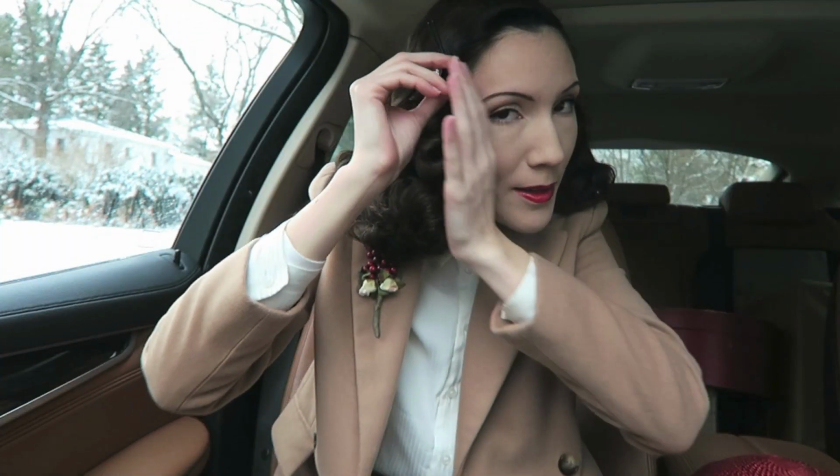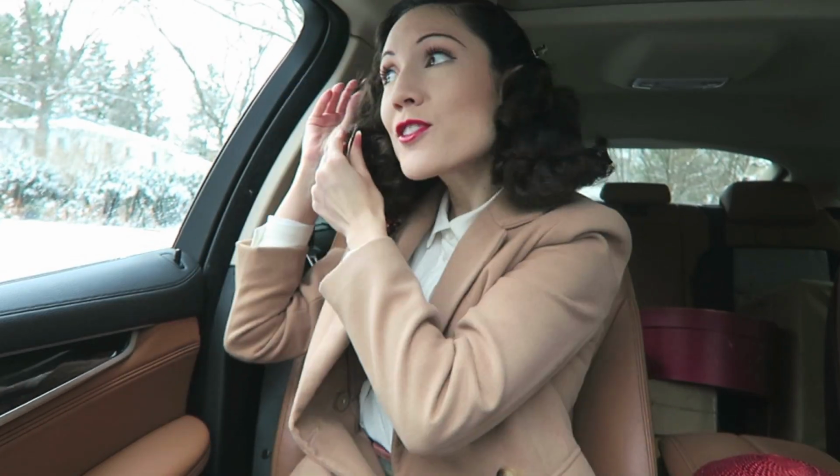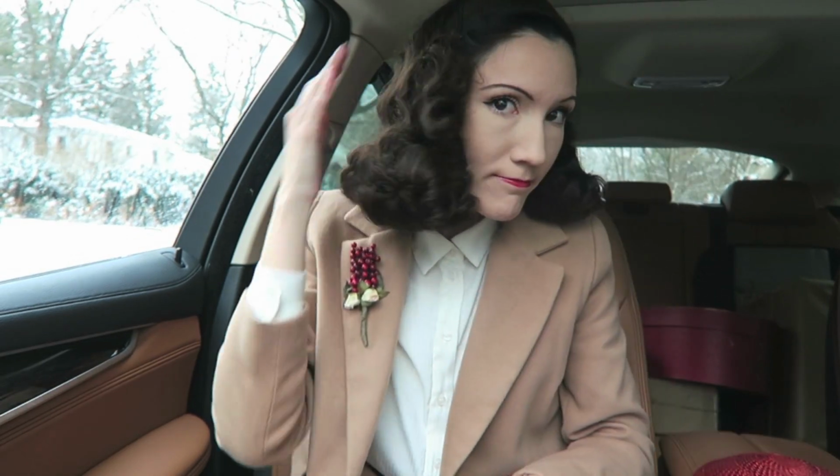Okay, so I'm here and now I'm getting ready, taking all these clips out of my hair. It is so pretty outside. There's so much snow everywhere and oh my god, I'm getting this caught. It's okay.